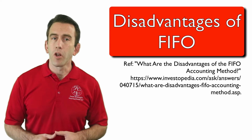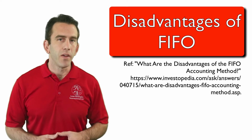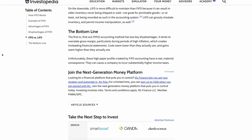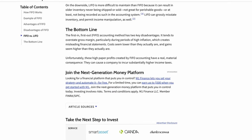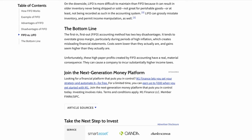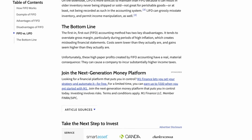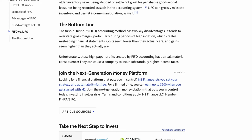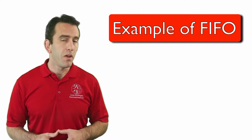To do this, we will quote from an article on Investopedia entitled, "What are the disadvantages of FIFO accounting method?" You can find a link in the article below. In the article, the author, Greg DiPersio, cites two key disadvantages. The first, according to the article, is that FIFO tends to overstate gross margin, particularly during periods of high inflation, which creates misleading financial statements. Costs seem lower than they actually are, and gains seem higher than they actually are. The second disadvantage, according to the article, is that because of these high profits, a company may incur substantially higher income taxes. Let's look at an example of FIFO before we go.